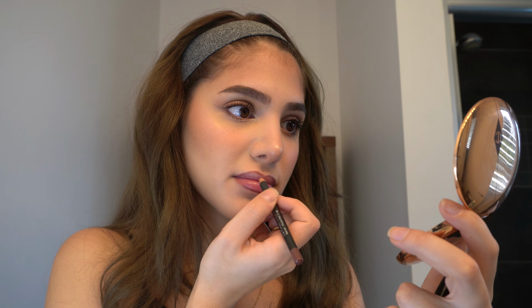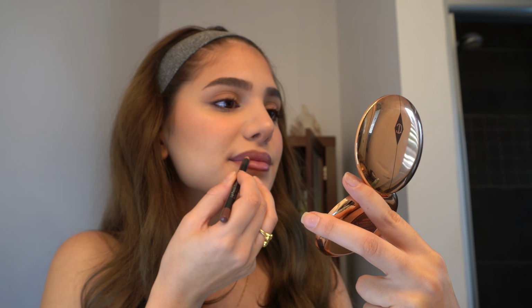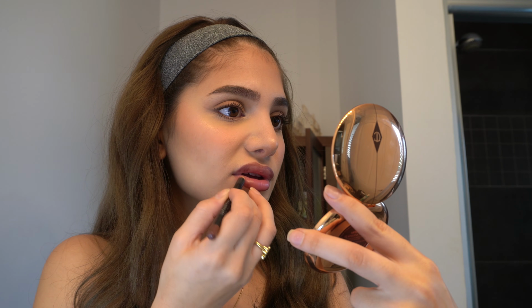I don't really overline my lips because I have them done, and I feel like it just looks extra crazy. I already kind of feel like my lips are a bit big, and I wouldn't get filler again for a very long time.